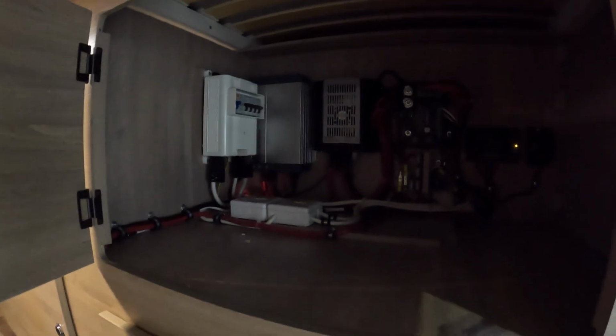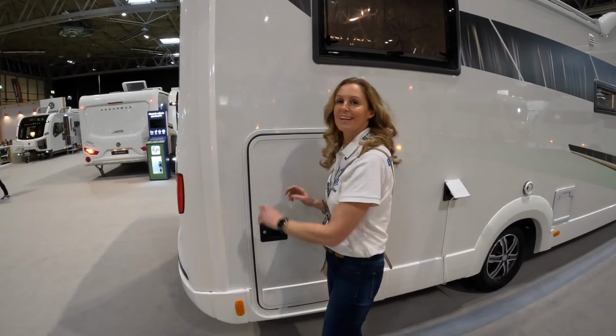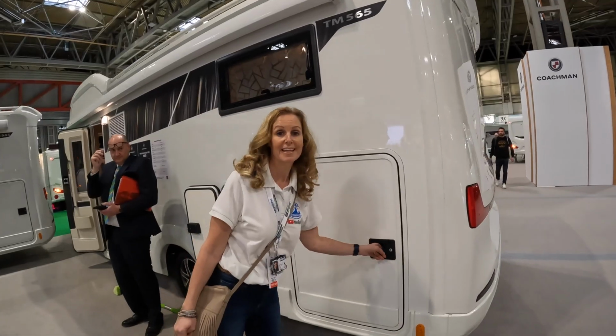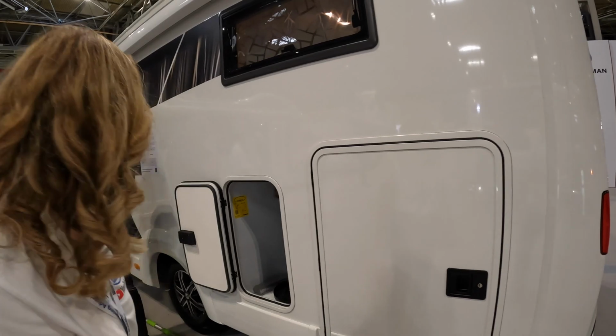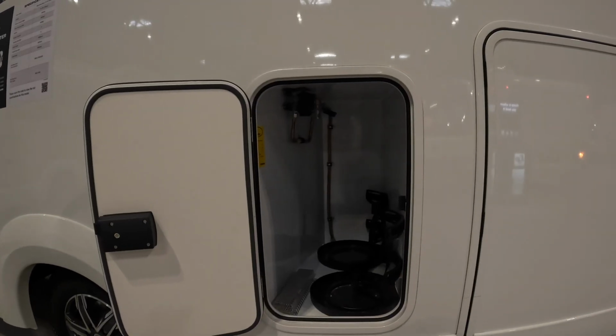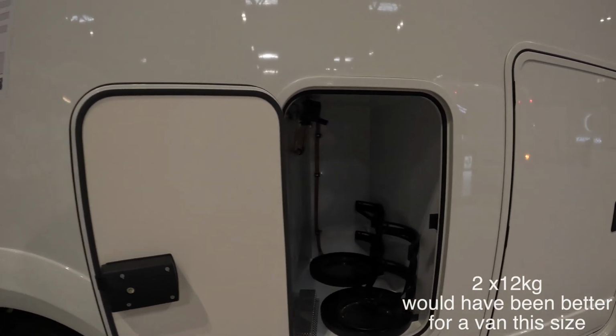Oh, your electrics. And there's just one more. And then you've got your leisure batteries in there. So yeah, some extra storage. Lovely, let's go and take a look inside. Let's get in from the garage on this side as well, which is sadly locked, so I can't open that. Your 2 gas bottles. Enough room in there for 2 6-kilogram gas bottles.